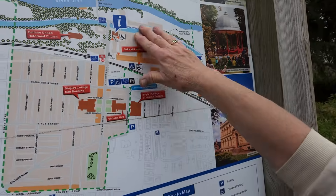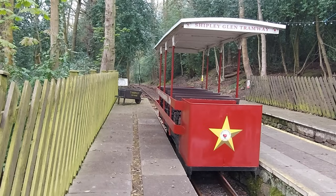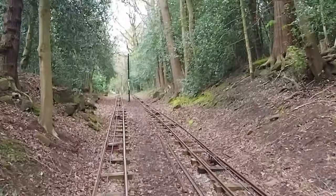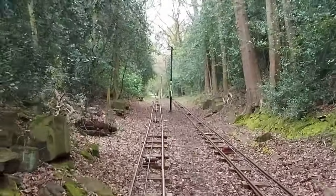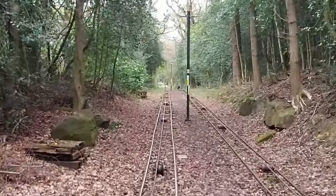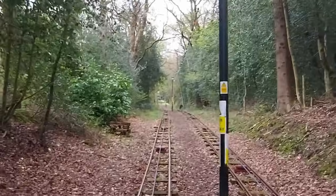I've only stopped at the Shipley Glen Tramway. We're on the oldest tram in Britain. Maxie and Steve. Oh, that's not me wobbling. That sound isn't coming from me either.